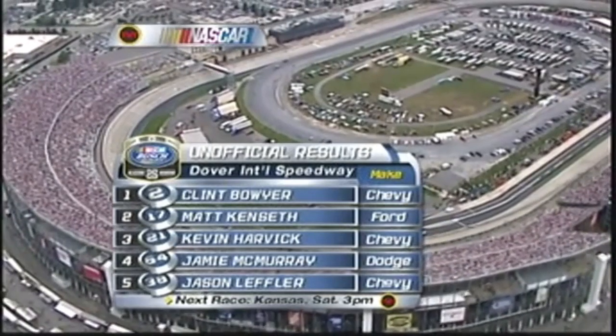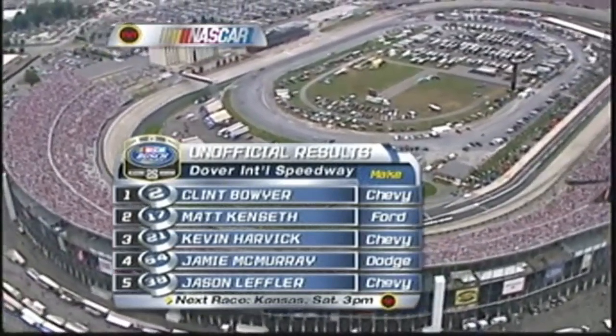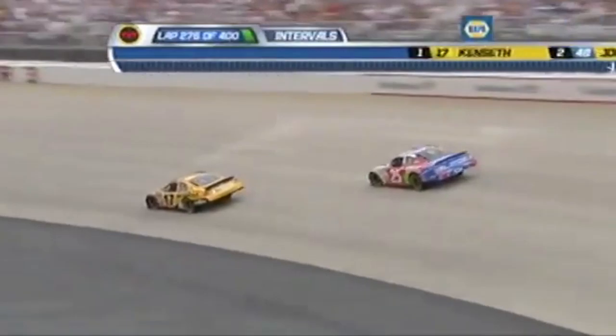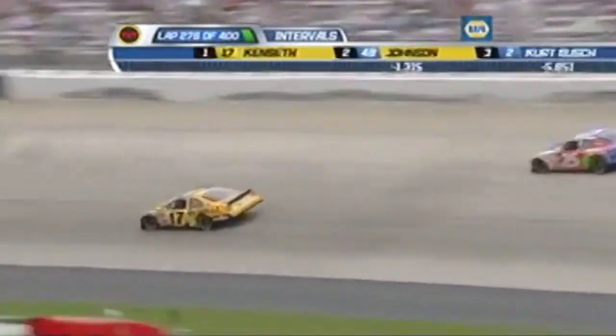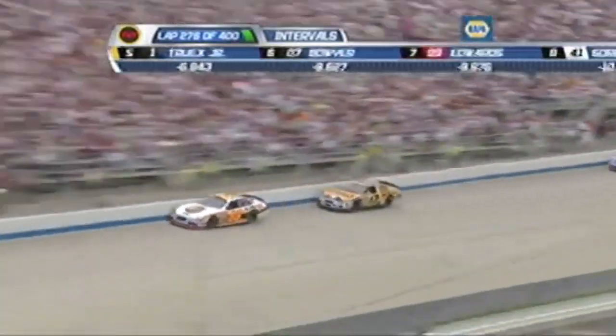The Busch Series at Kansas next Saturday afternoon. You'll see it live right here on TNT. See, Jason Leffler was first in class, the first NASCAR Busch Series regular. Finished 5th. Kenseth the race leader. Then it's Johnson, Kurt Busch, Mark Martin, and Martin Truex Jr.